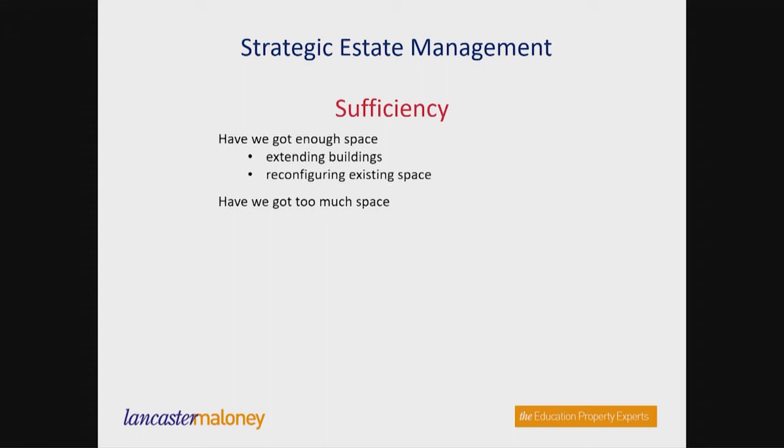But why don't we just take a step back and have a look at the estate as a whole and see what your gross floor area looks like? Because many times what we find is schools overall might have enough area, it's just not configured particularly well. And what we've been able to do time and time again, by some quite modest adaptations and internal alterations, is glean that additional area that they need at a fraction of the cost of perhaps putting an extension on.